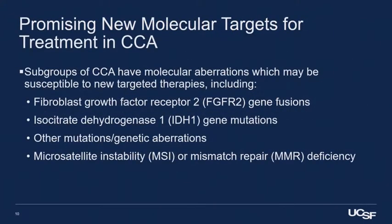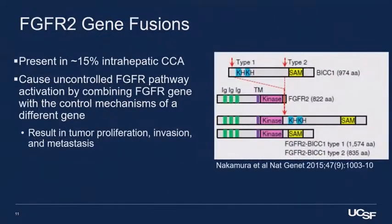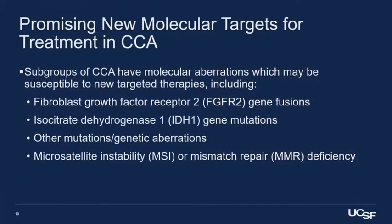So in cholangiocarcinoma, we've started to see that there are reproducible subgroups of molecular aberrations or mutations which are susceptible to drugs that target them, or targeted therapies. And these include, as we've talked about, fibroblast growth factor receptor 2, FGFR2 fusions, IDH1 gene mutations, several others I'll come to in a moment, and importantly, microsatellite instability, or mismatch repair deficiency, which are synonyms for the DNA finding and the protein finding of the same pathway.